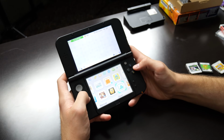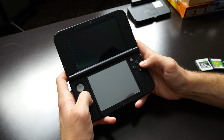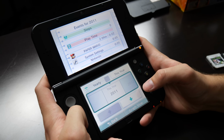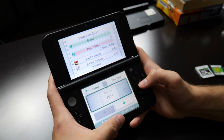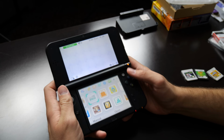All right, so we're gonna go down to the activity log since it's not reset. We can see how much playtime this has from the last user, or at least we should be able to. All right, yeah, so it looks like it played Paper Mario in system settings. Honestly, this is probably what they used to test it, because it's either that or the guy that had this played one game for 1 minute, which makes no sense. But my guess is that this is the profile they created, but it doesn't really matter. Let's go ahead and test out these games here.